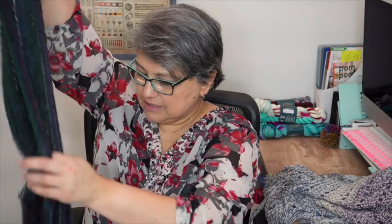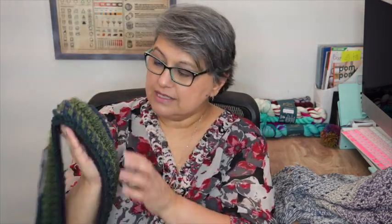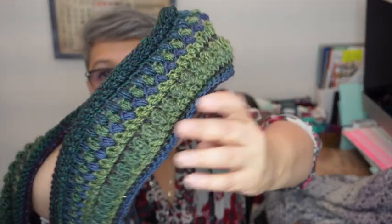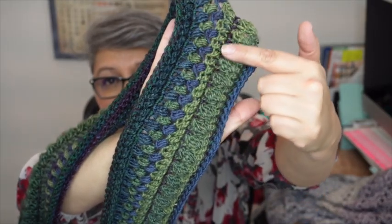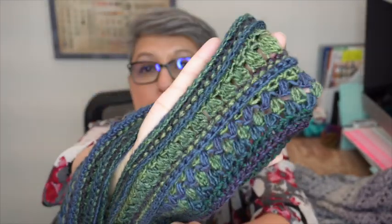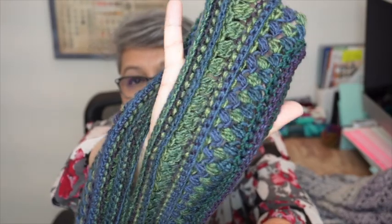Like I said, I really like the texture on both sides. On this side, you can kind of see the puffy stitches. They're not really bobbles, but they kind of look, it's called a bean stitch, I think it is. Yeah, they're bean stitches. And I really like how, because of the self-striping yarn, it makes the different bean stitches pop out. And then on the other side, you have those ridges that are created by the front post double crochet. Maybe I'll be able to see it once I edit.